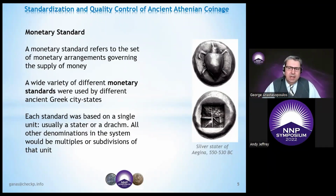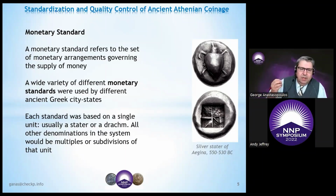But also in ancient time, there was a need to have a standardized approach on the coinage, on the circulation of money. And we have the monetary standards as they were defined in different city-states in Greece, for example, where is now Greece, Turkey, and the East Mediterranean. And it is interesting that the principle of money was not the same in the ancient world.